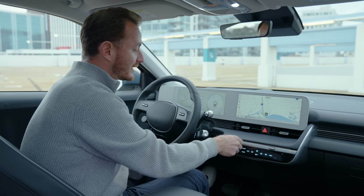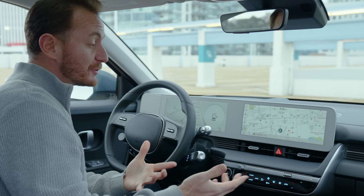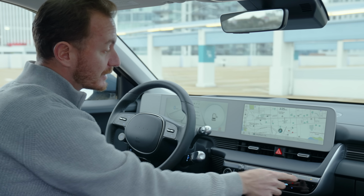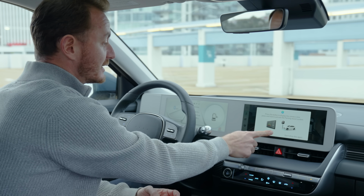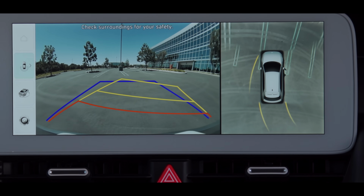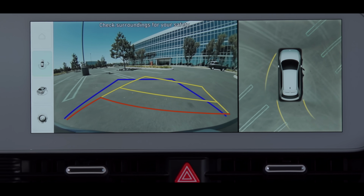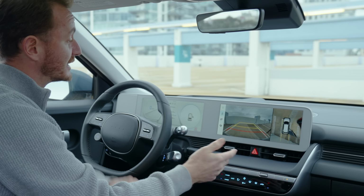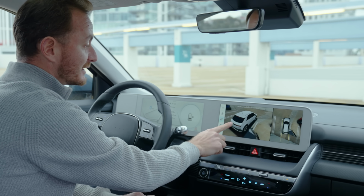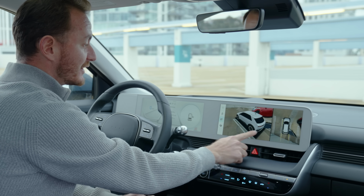There's a button for that, and also a volume knob right here. Now, the last button I want to show you is all the different camera views that you have. If you hit this camera button right there with the P on it, it brings up your standard overhead view and rear view, which are really clear in a nice resolution so that you can get a good view of what's behind you. And here's a cool view. If you hit that button, it'll give you a 360 that you can swivel around on.